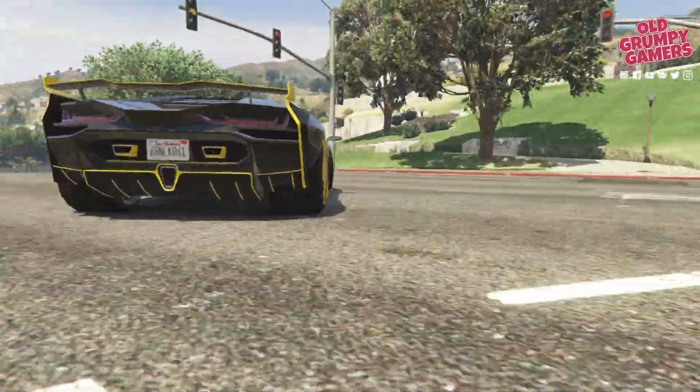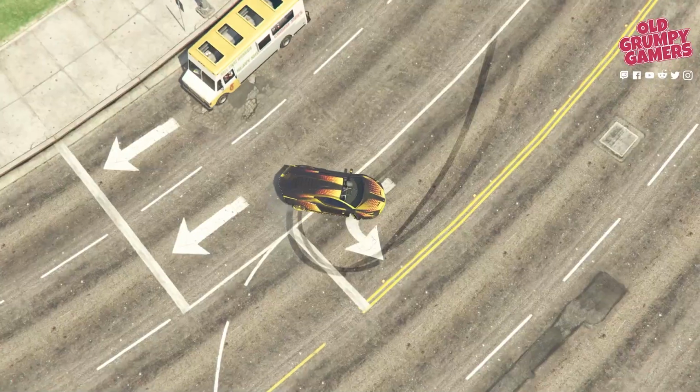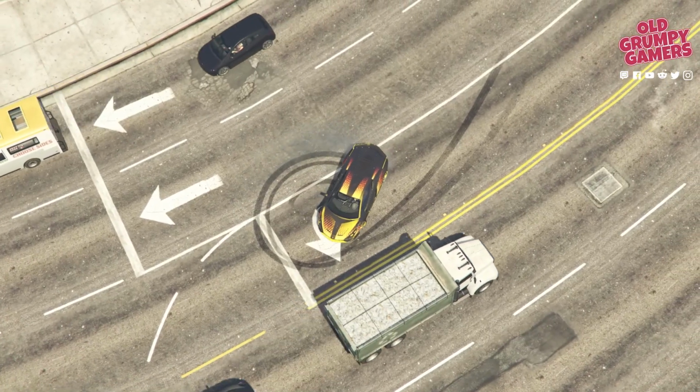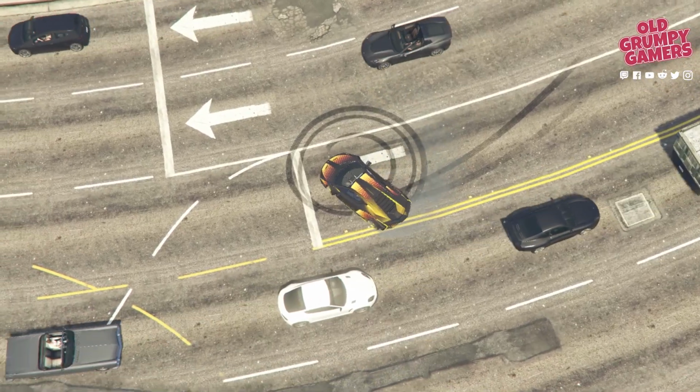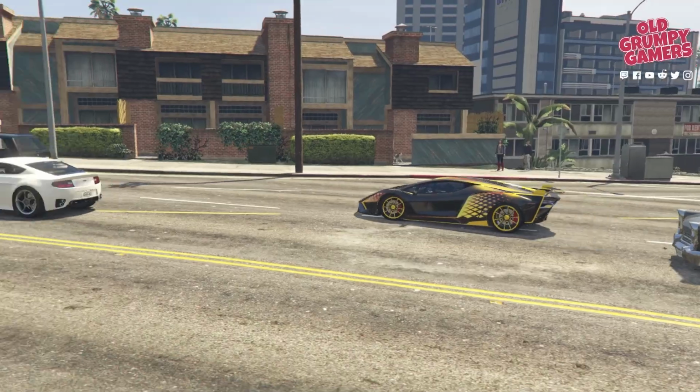The handling on the Ignus is pretty damn good, making this a dream drive. Is it worth getting though? I mean, yeah. It's not something I go out of my way to get, but if you're a fan, then the discount means it's a better time to buy. If you're not a fan though, I'd leave it.